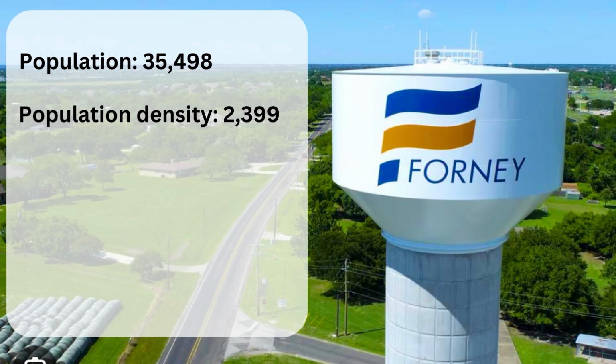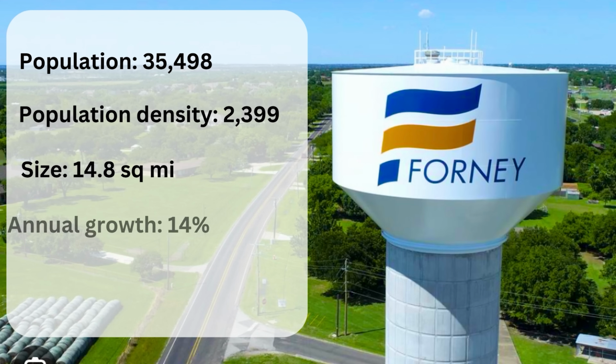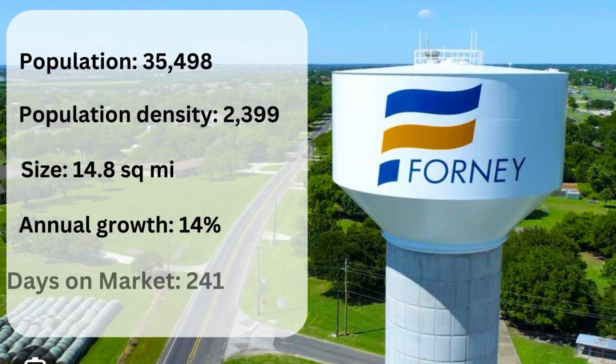Basically, all 14.8 square miles of Forney are a little bit off the beaten path, but they're not what you would call a country town. And with a growth rate of 14%, that population is going up every year. New construction homes in the entire city are staying on the market an average of 241 days. That's a long time, and definitely a number those builders are not happy about.